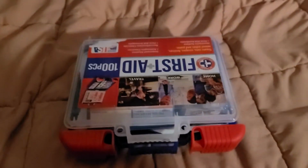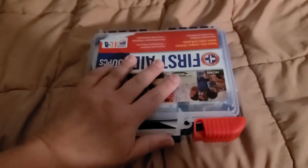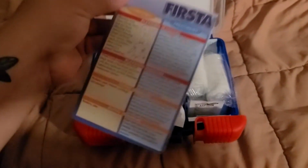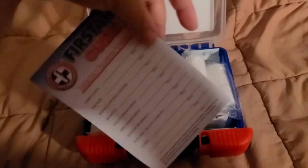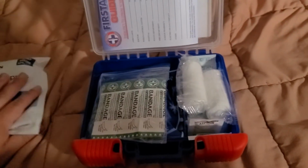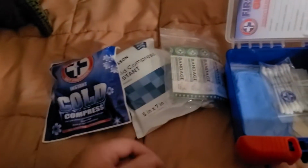This is a first aid kit that I got a while back on Amazon, and I just replenish it as needed once I am in need of something else. So in here it actually has a cool little pamphlet about some of the first aid treatments you can use in case of an emergency, if you don't know what you're doing, and some guides. I have in here an ice pack. I actually have two ice packs because I am known for hurting myself more than once.